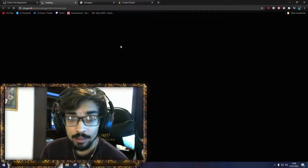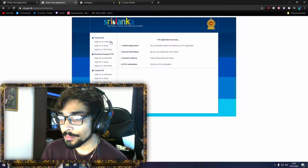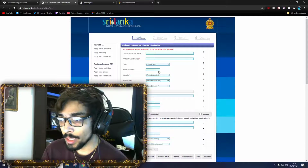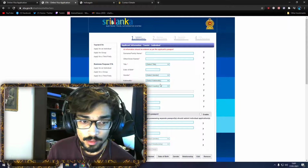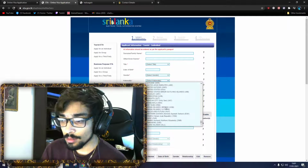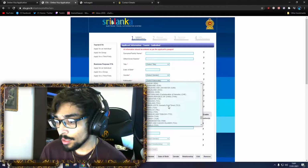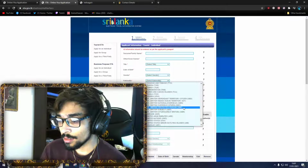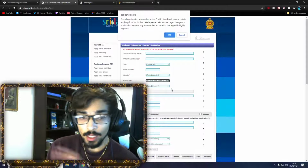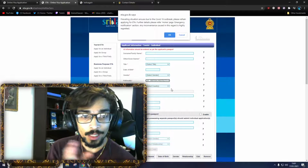So you just hit apply, and it will take you to a brand new website. In here you just press agree. Here go to individuals, nothing crazy, and it will give you this page. Before you fill out anything, the first thing you should try is your nationality. If you have a dual Sri Lankan passport, you don't even need this. But a person like me who lost dual citizenship, I would say GBP. So pick the nationality first, before you fill in everything. It will tell you if it's available or not available.